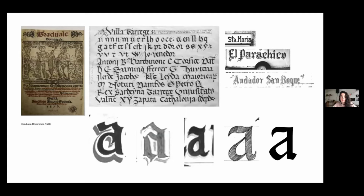So I decided to take inspiration from the rotunda style to make important decisions of my design, like the x-height and the proportions of the letters. So here you can see an example of a later publication from 1576. On the right, you can see a calligraphic model from my calligraphy mentor, Keith Adams, here in Barcelona. And then you can see finally some selected signs that I used for my design. And below you can see a bit of the synthesis of the process of one of the letters.